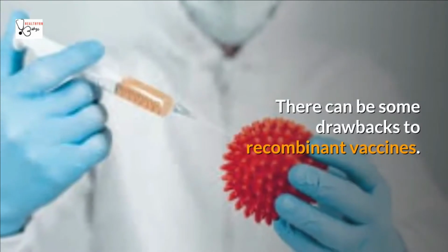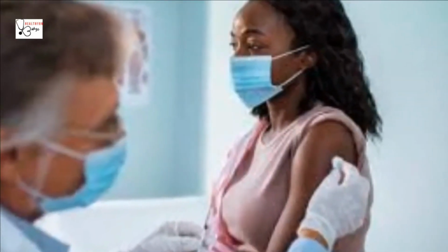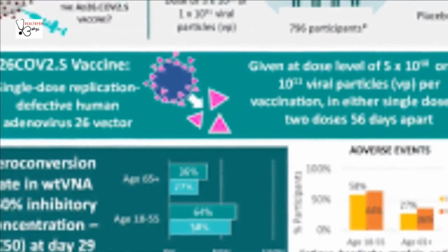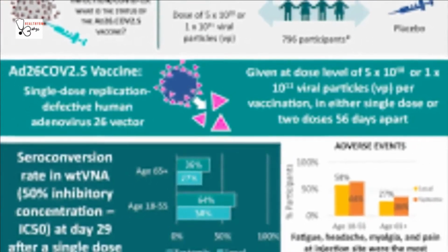There can be some drawbacks to recombinant vaccines. One example is that booster shots may be required over time. Examples of recombinant vaccines are pneumococcal vaccines and vaccines for meningococcal disease.